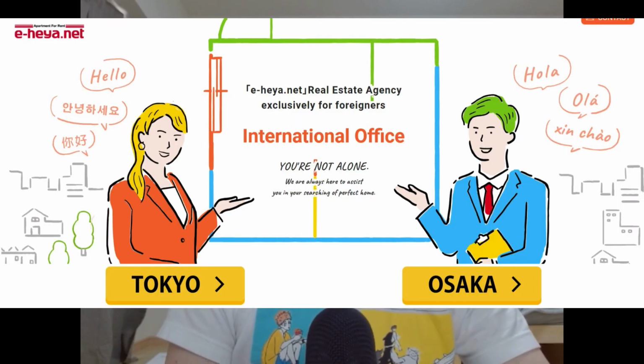Now, the company that I used is called e-heya, which stands for good room, and they have a presence here in Tokyo, but I believe they also have a presence in Osaka and Fukuoka as well, maybe even Nagoya. I'm not too sure about that last one, but they are in the major cities. And what's great about this company is that they specialize in helping foreigners in particular find apartments, because they know that the process can be very daunting, drawn out, super bureaucratic, etc.